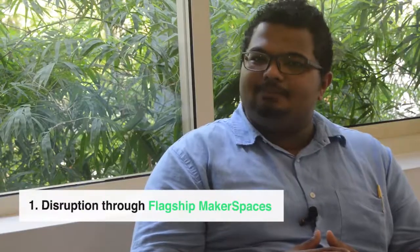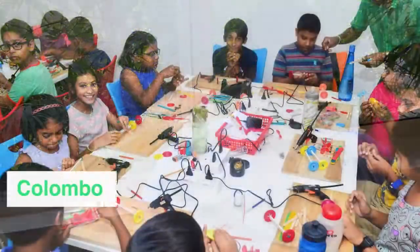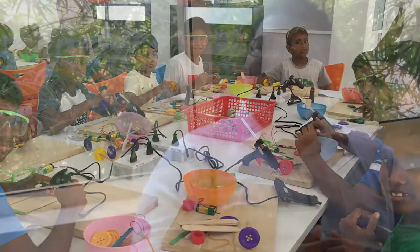To take this innovation curriculum to the students and get them to be creative, we've created different kinds of methods to do this. One, we have our own flagship maker spaces. From all the way here in the Western Province in Colombo to Moratuwa, and all the way to the Central Province in Kandy, we have 5 of our own makerspaces.